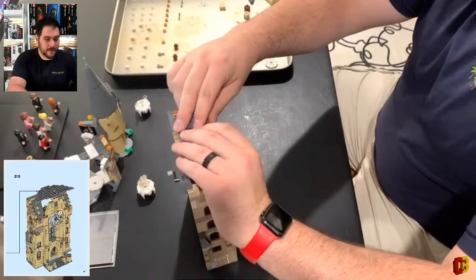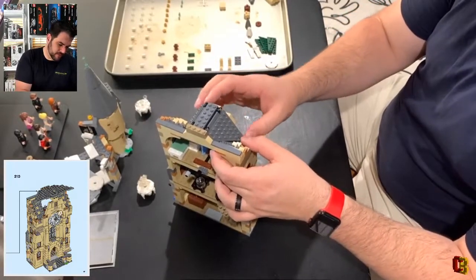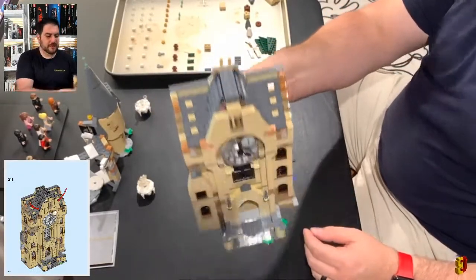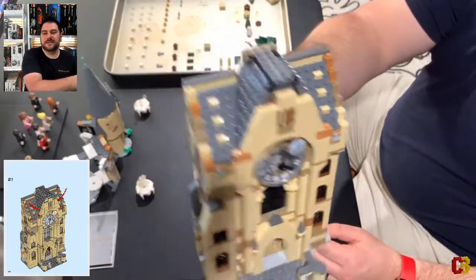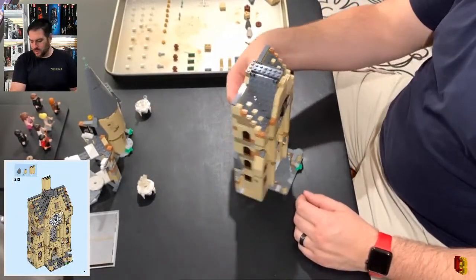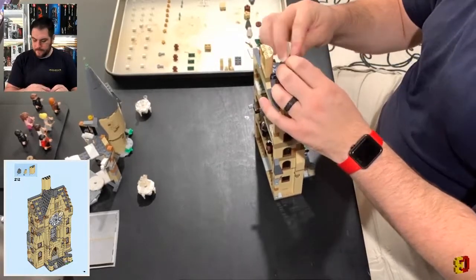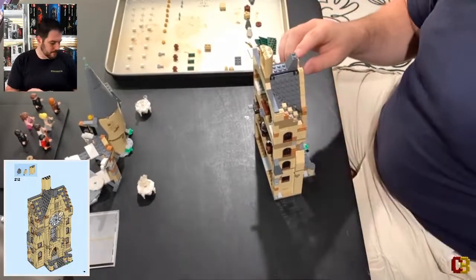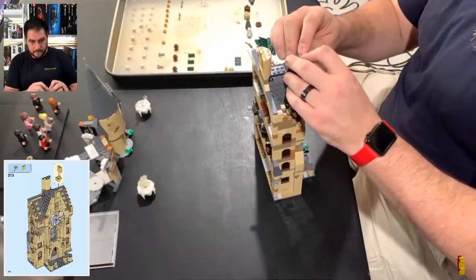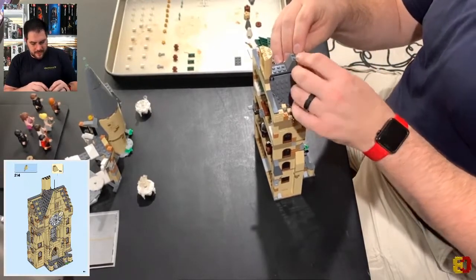Okay. Oh, I really like this roof. It fits together. It's very satisfying how all the angles just work. Those bits folded down, so now it's actually irregularly shaped. The angles are very weird for Lego pieces, but it works. I love that. Tower just keeps getting taller.